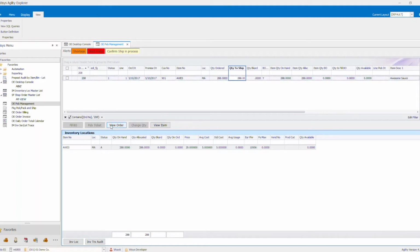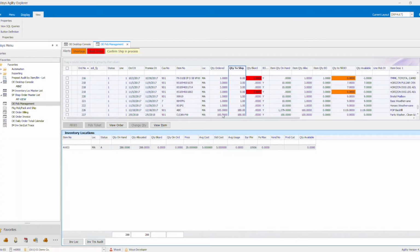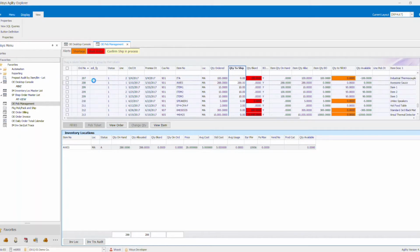You can fill the back order for one order at a time, or you can fill them all at once. That's really the power of a grid system. I can come in here and fill all back orders just with the click of a button. Don't have to go into Macola and execute against each one. Just that fast, I went ahead and filled all back orders. So my order 208 is right here. And now that I've filled my back order, I have material to ship.